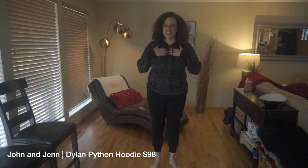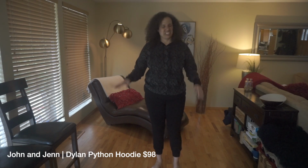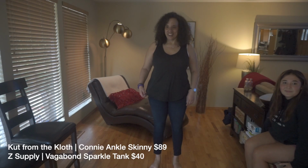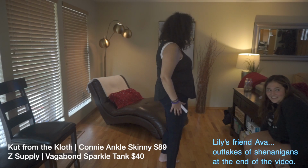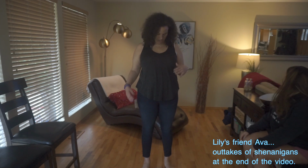Amber tried on her John and Jenn Dylan Python hoodie tunic pullover with her Sundry pants, and she liked it. She liked the fit a lot, just wasn't her style. Amber loves sparkles, so I knew I wouldn't go wrong with the Z Supply Vagabond sparkle tank. Even though it's a tiny bit see-through, she fell in love with it. She tried it on with her cut from the cloth Connie ankle skinnies that she had to keep too.